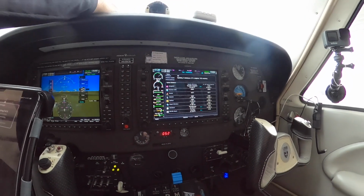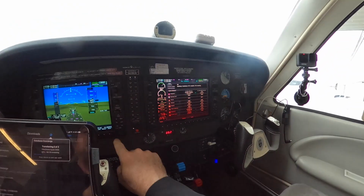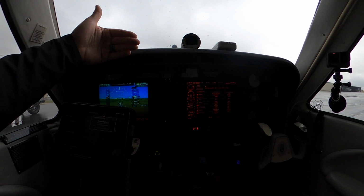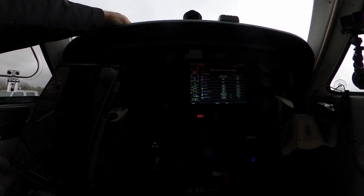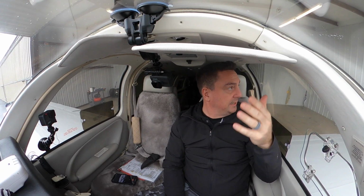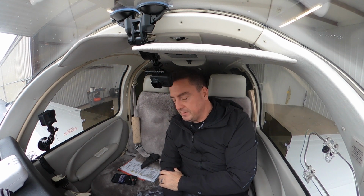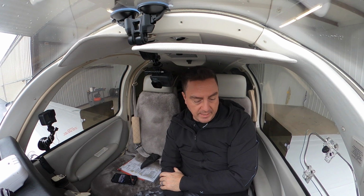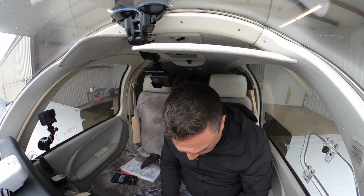I've had quite a bit of trouble with this the last few times, and it had to do with not having the aircraft pulled out of the hangar so that we can get a GPS signal up here. We've got to have a good GPS signal to be able to do this. I worked with Garmin a few times, and they were able to help us figure that out. So pull the plane out, get a GPS signal, start your database update, and it should work just fine. These systems are pretty accurate too, and they work really, really well.